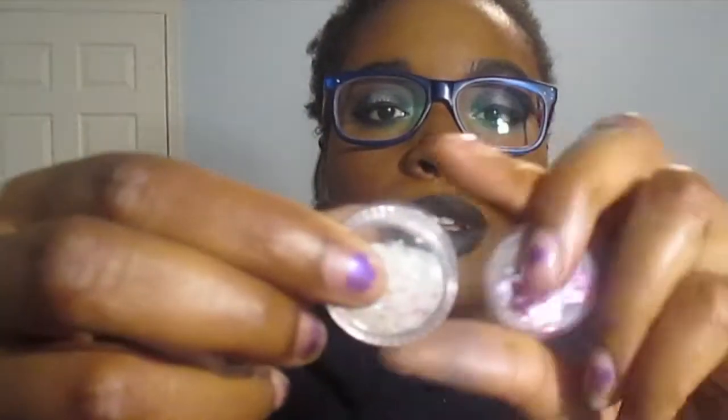Next, I have these glitters from Salona Luxe Cosmetics. I really hope my camera is focusing on the glitters. I love these glitters.